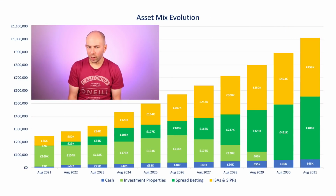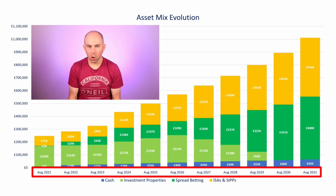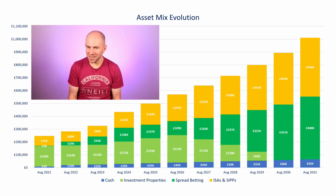Here's why this portfolio grows so quickly over the next 10 years, from August 2021 to August 2031. The light and dark green segments are the leveraged assets, light green for rental properties and dark green for spread betting, which is leveraged stock, bond and gold market indexes. As I sell off the properties, they are being replaced with spread betting investments. This keeps leverage in the portfolio throughout.